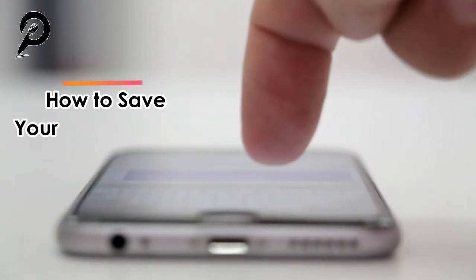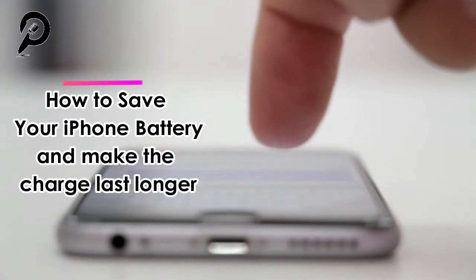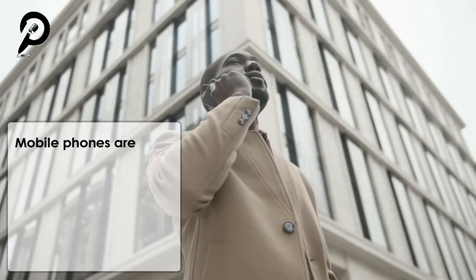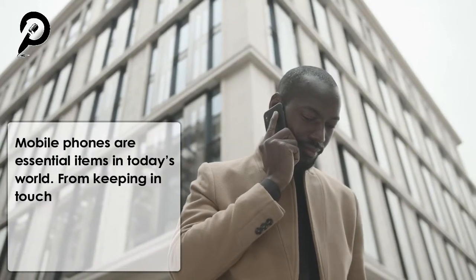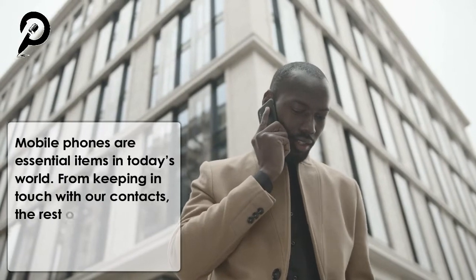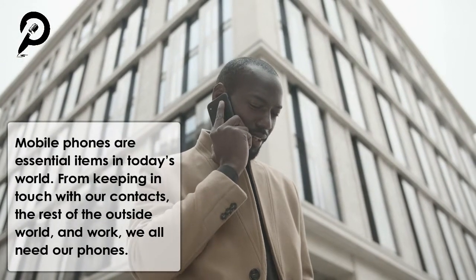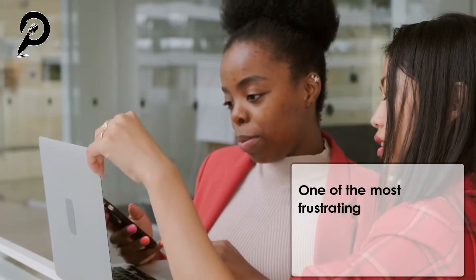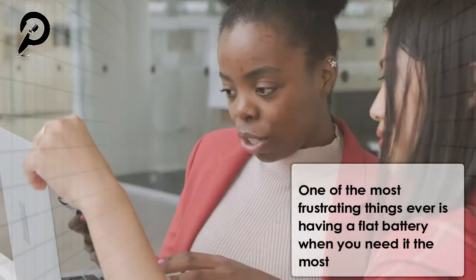How to save your iPhone battery and make the charge last longer. Mobile phones are essential items in today's world. From keeping in touch with our contacts, the rest of the outside world, and work, we all need our phones. One of the most frustrating things ever is having a flat battery when you need it the most.